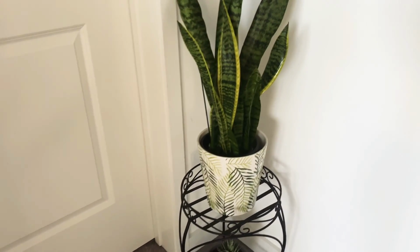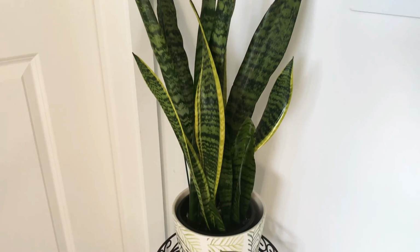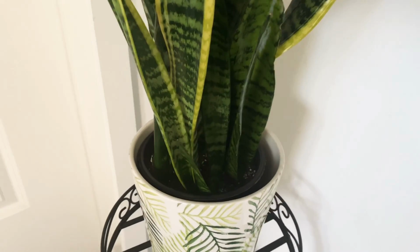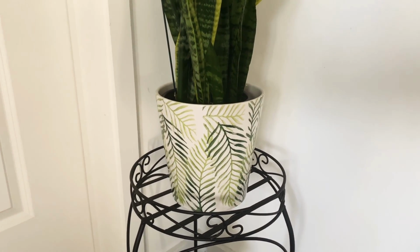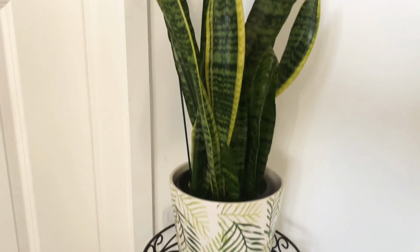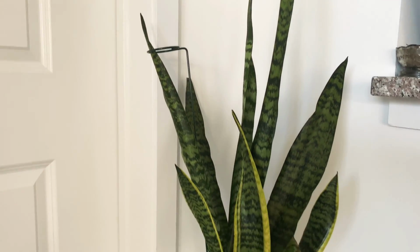And then moving over to this corner, we have our second snake plant. This one's slightly smaller than the original one, but again, I repotted it. I placed it inside of a little nursery pot, as you can see there. And I put it in this little medium-sized pot that I got from Marshalls, which I really love. I like the little leaves there. And yeah, she's smaller, but she still has that full look. And again, very tall leaves there at the top.